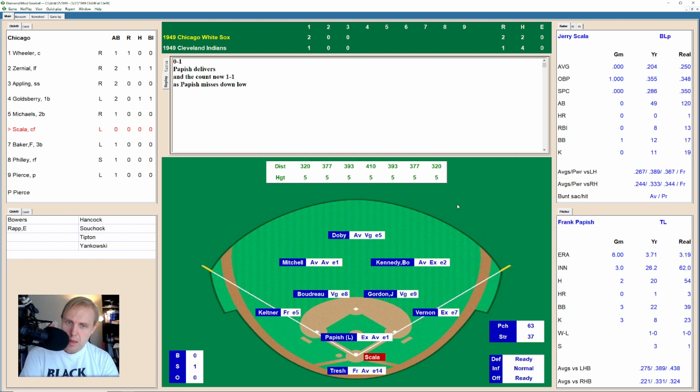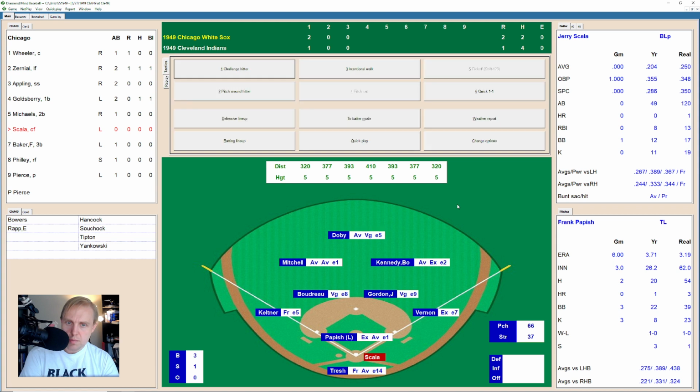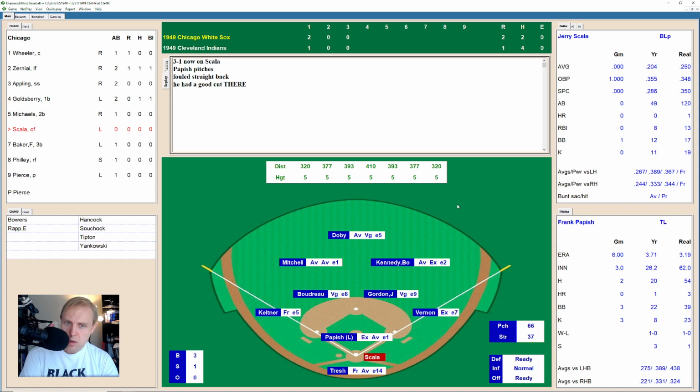Fouls 1 away and takes the ball low, 1-1. It's high and tight, 2-1 on Jerry. And that's low and outside, 3-1 pitch. Fouled away, full count now on Jerry. And that's low again. He takes the walk. That's number 4 given up by Frank.